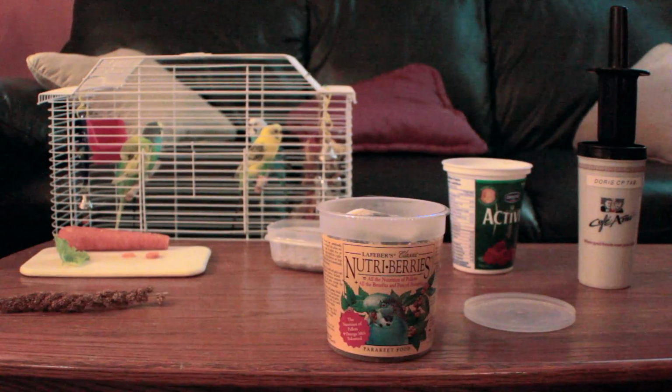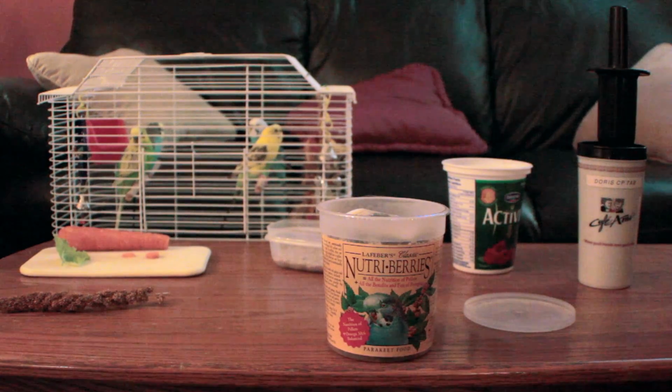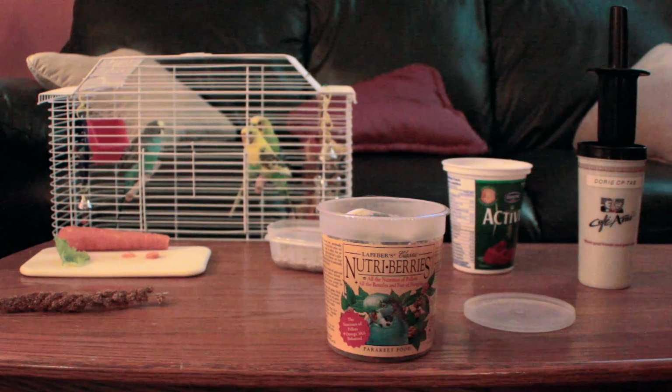So as expected, the budgies didn't touch the pellets. They didn't like the look of it, the smell of it. They just didn't like the fact that it was a new food that they've never seen before. So if you're gonna switch to a brand new food for your budgies, do not, I repeat, do not just put the new food in and take their current food out. There's a high chance that they won't eat it and they won't look at it. They don't want anything to do with it because they have no idea what it is.